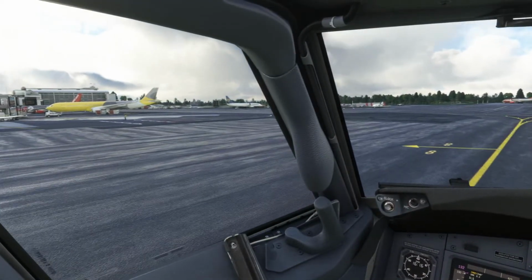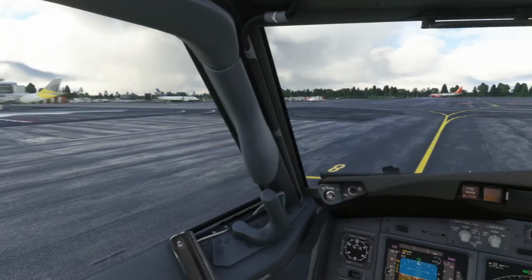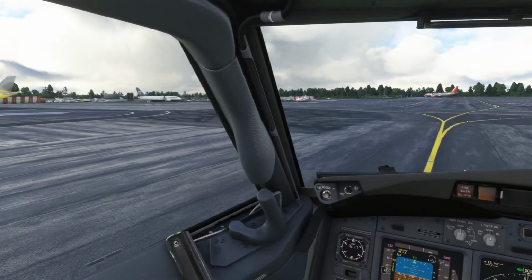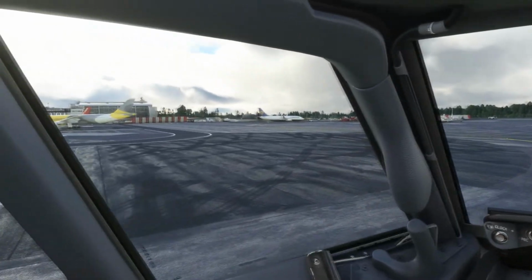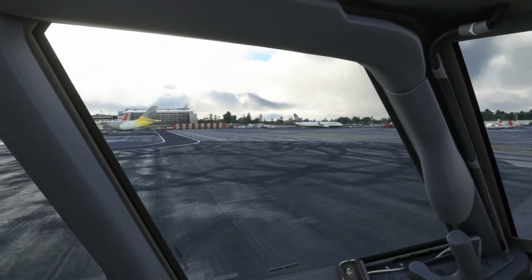So yeah, this aircraft goes back out to Gdansk. I believe it's probably like a Gdansk-based crew that does the flight, so that was my understanding of it. I might be entirely wrong there.